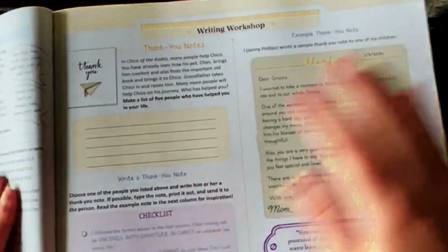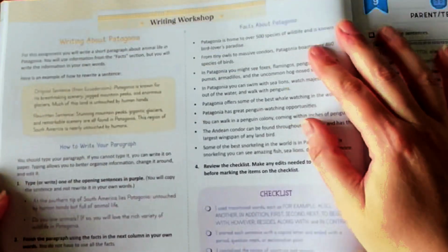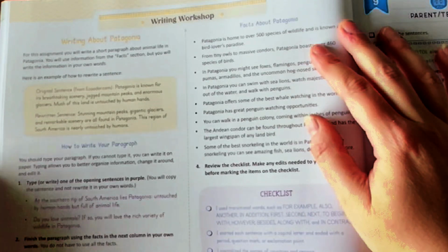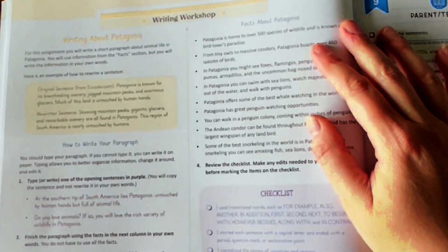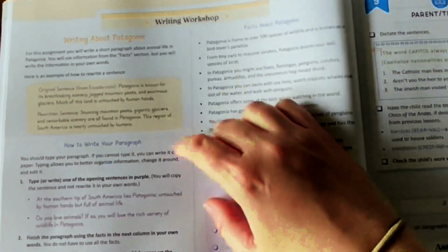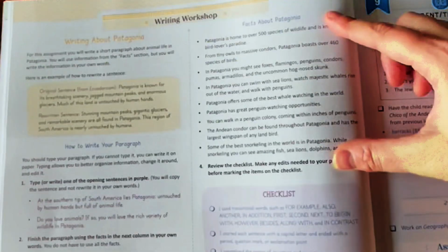Then we've got writing thank you notes, how to write a proper thank you note. Okay, next we've got writing about Patagonia. So this is writing a short paragraph about animal life in the area of Patagonia. So again, here's the original sentence, here's how to rewrite it. Copy these opening sentences, finish the paragraph, conclude, here's facts you can use.